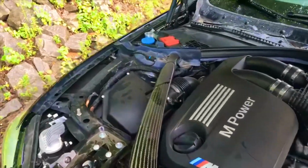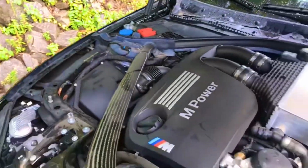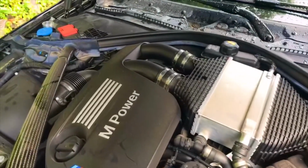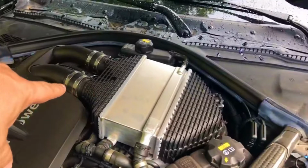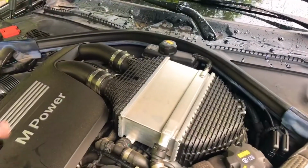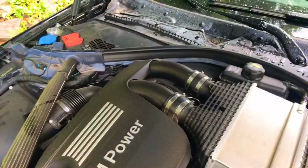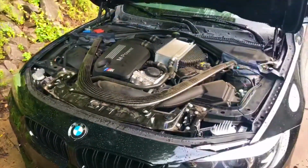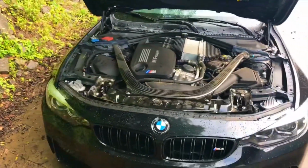But the carbon strut tower brace looks really awesome. I think that's a competition package car scenario. That is definitely a very small intercooler, but that is the intercooler. The turbos are shorter underneath this thing. They've done a good job of packaging, I guess, but you still don't see a lot.